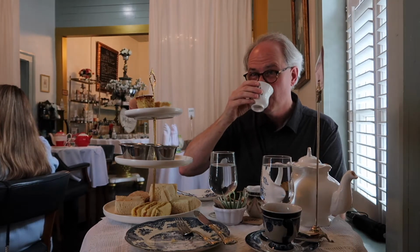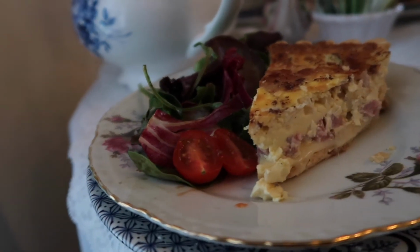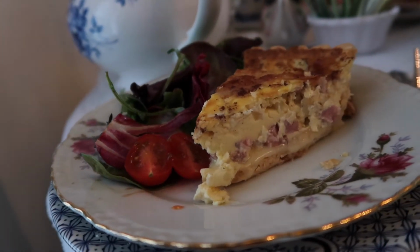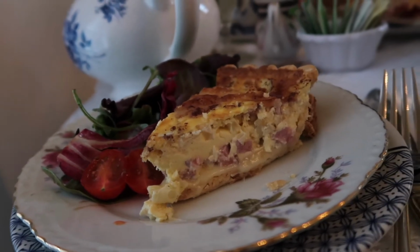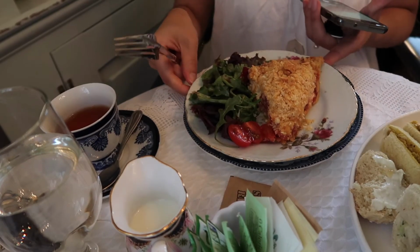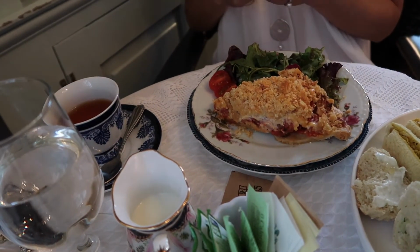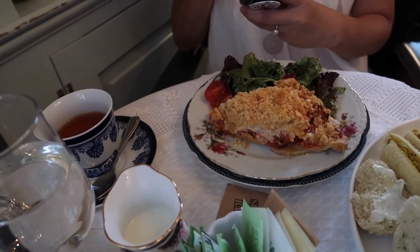Since we had reserved the high tea instead of just afternoon tea, we got a choice of a savory item that comes with a salad. After some debate, Sara decided on the tomato pie, and I went with the quiche Lorraine. I almost ordered the pot pie, but how many places do you go where a good quiche is available? And this just proves that real men do eat quiche. If you've ever seen A View to a Kill, you know James Bond agrees. I can never resist a good quiche, and Sara loved her tomato pie. She said it had the perfect ratio of fresh tomatoes and the creamy filling.